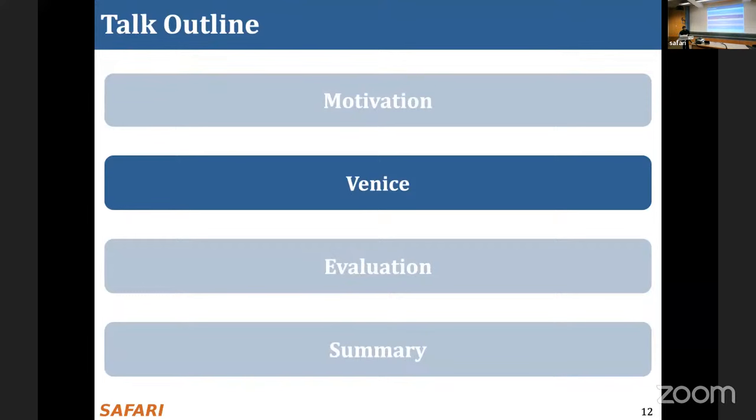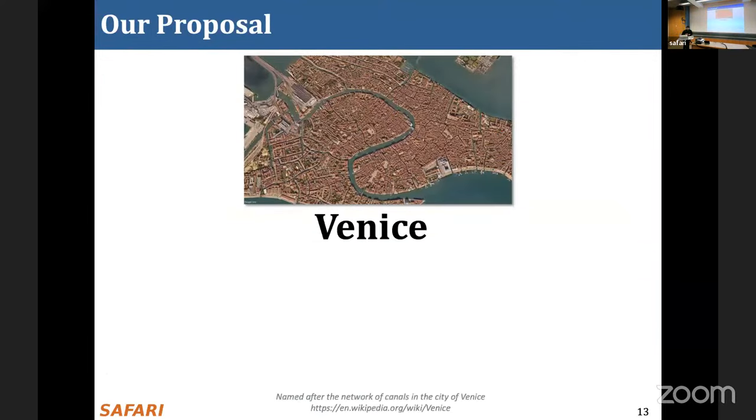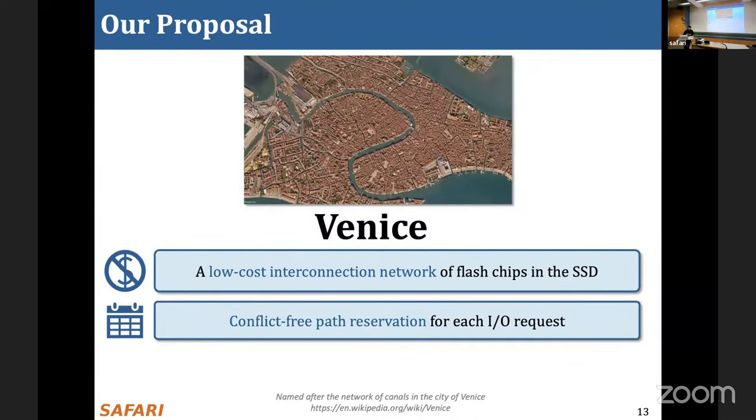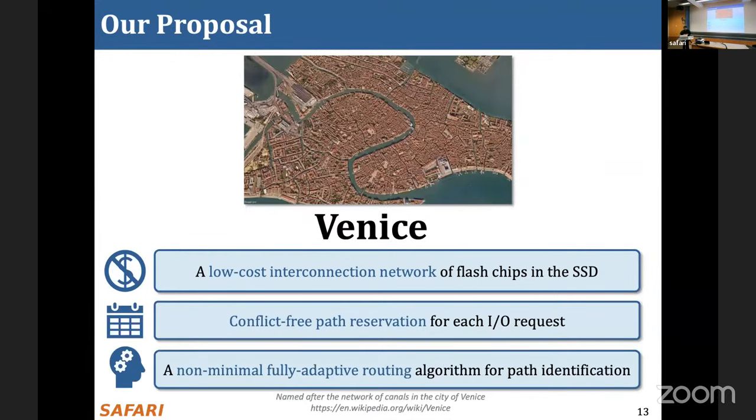With this motivation, we look at Venice, our proposal, which has three key aspects. Venice has a low cost interconnection network of flash chips in the SSD. It offers a conflict-free path reservation for each I/O request. And it uses a non-minimal fully adaptive routing algorithm for path identification. Now let's look at each one in a bit more detail.